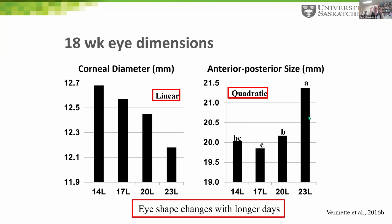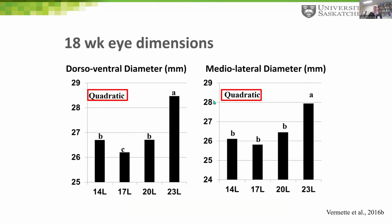So again, we're seeing bigger, heavier eyes. They've got to go somewhere, and the socket's not going to change. So it changes that eye shape. These are dorsal-ventral, medial-lateral, all of the diameters. Everything we looked at tells us that that changes shape.